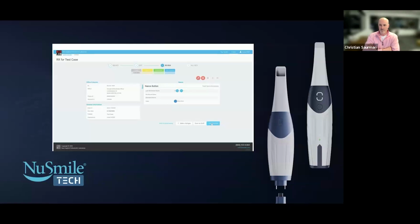Dr. Casey touched upon this just a little bit with the templates. So right at the beginning, you make your own templates. You can name them whatever you want. We don't see the names of your templates. So you can name them whatever is most familiar in your office. If it's a Nance button, if it's a lingual arch, if it's an RPE, if it's a Holly, anything.